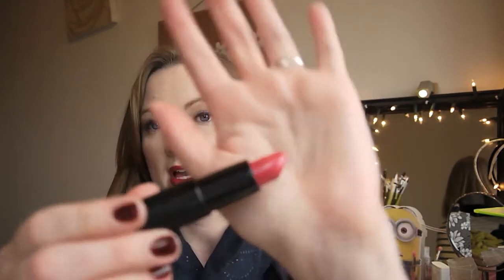The next lipstick I have for you is more of a raspberry kind of shade. This is 05, again another Kate lipstick, but it's in the black packaging. And I have really enjoyed wearing this. This is more of a raspberry pinky kind of shade.